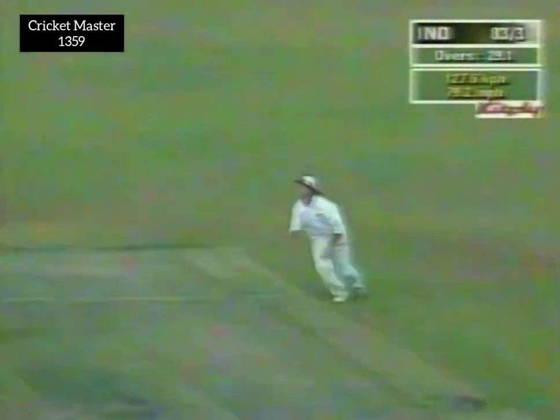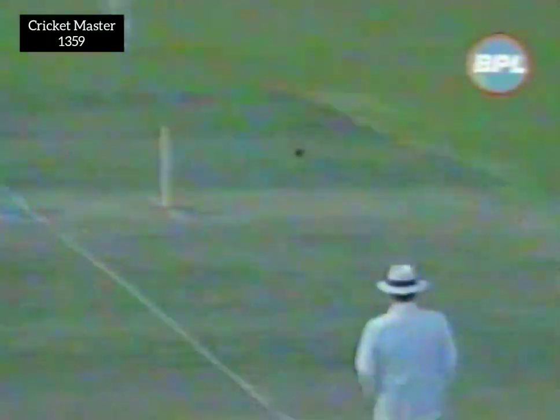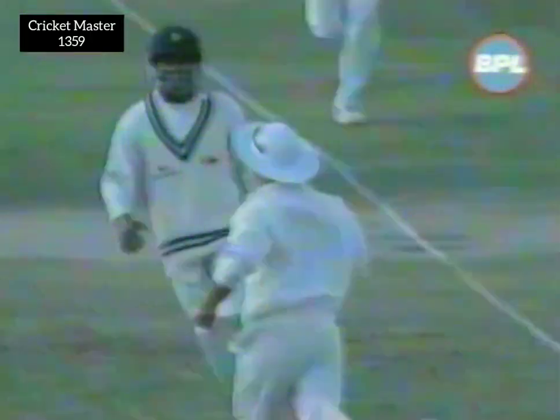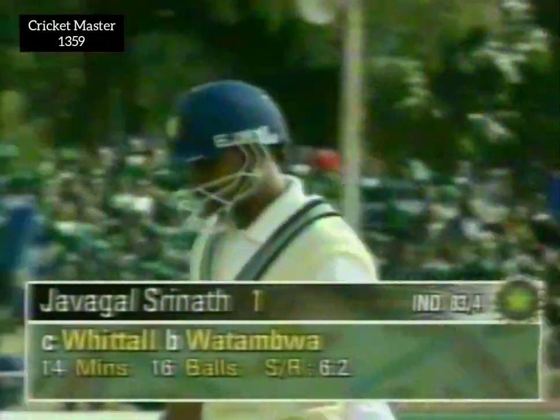That is a brilliant catch. Javagal Srinath out to the second ball of the day. Guy Whittall again, diving to his left, played it uppishly. Passed him too. It wasn't a bad shot. Ball was a little leg side, flicked it off nice and neatly. Guy Whittall, absolutely brilliant. Diving a long way to his left, two-handed. Plucked it out of the air. So India, fourth wicket down for 83.